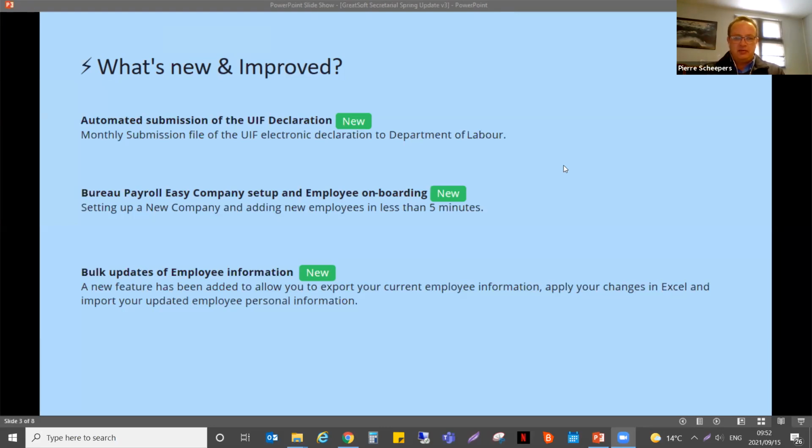So the bulk update of employee information allows you to export your current employee information into columns. All you do is copy and paste your client's information that they've supplied to you throughout the year or for the submission period into the relevant columns, and import the file again into payroll, and the information gets updated in bulk that way. That alone saves a lot of time, and you don't have to go through an employee one by one anymore. As we strive to enrich your lives and make it a lot easier, this was also a very welcome feature from our current clients in the world of payroll.